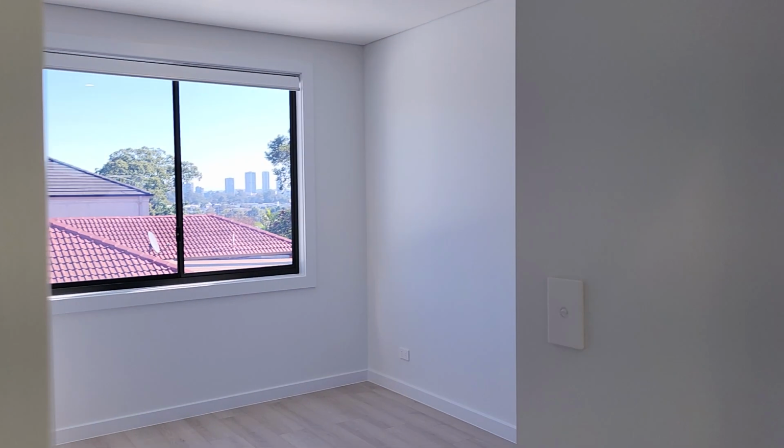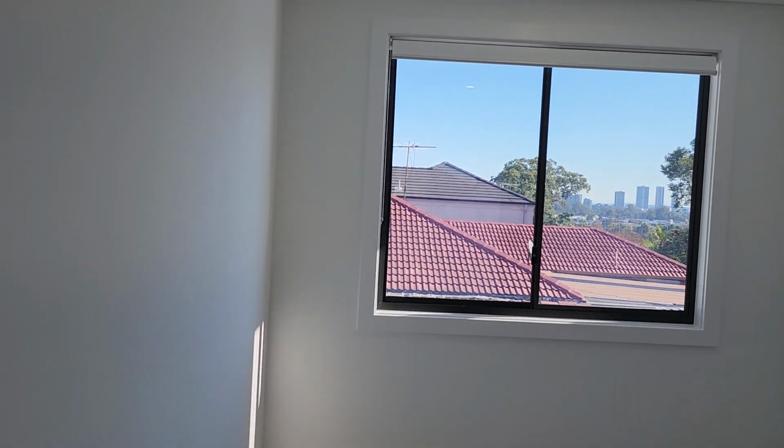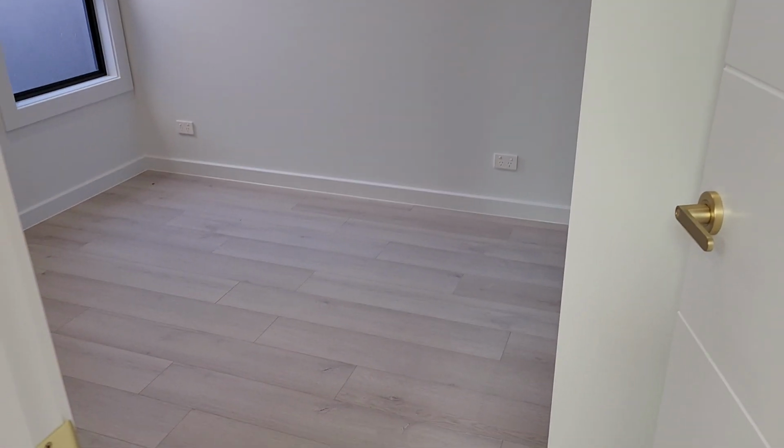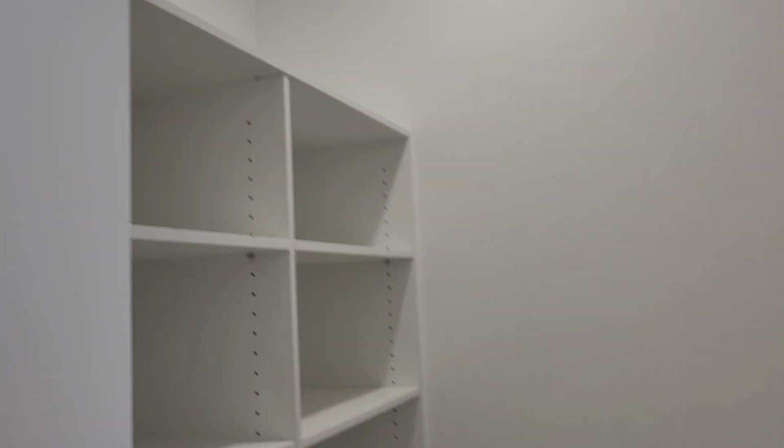So this is bedroom two. And again, similarly, bedroom, a bit smaller, but certainly adequate with built-in wardrobes, which is bedroom three. Bedroom with walk-in wardrobes, bedroom four. Little storage alcove, linen cupboard.